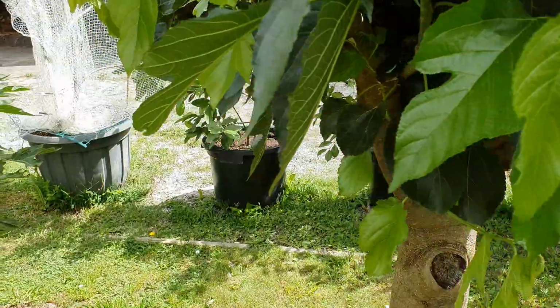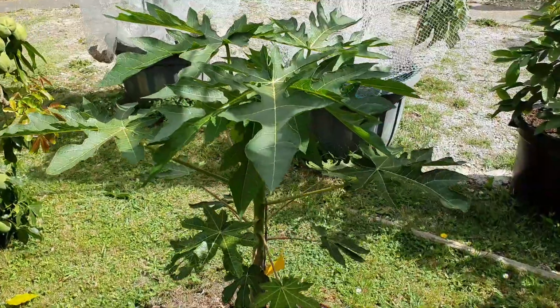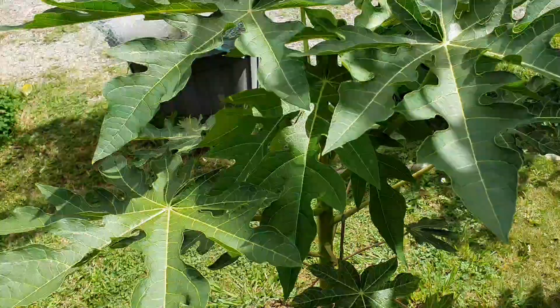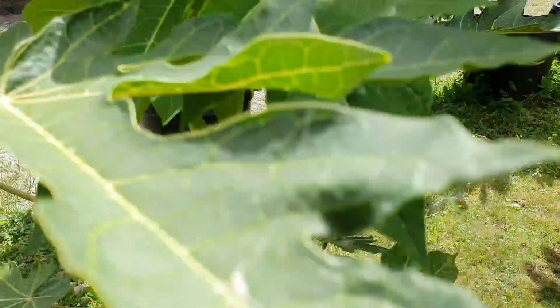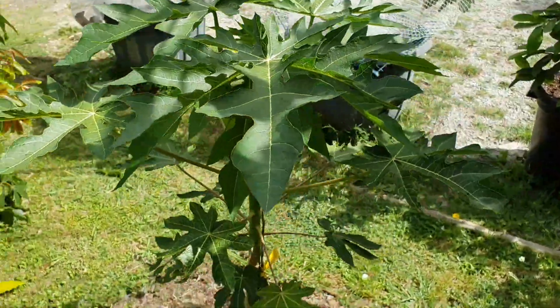And on the other side of the White Shatut mulberry is another one. I think this one here is doing the best out of all 5. I think this is a Solo as well. Let's see. No, this is a Sri Lankan Red. Yeah. By the way, this is just an experiment with the papayas.